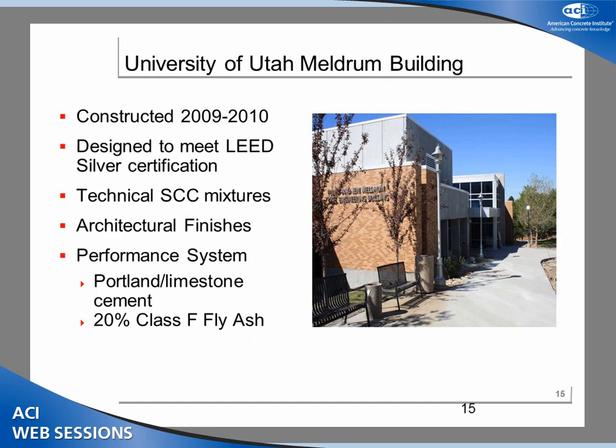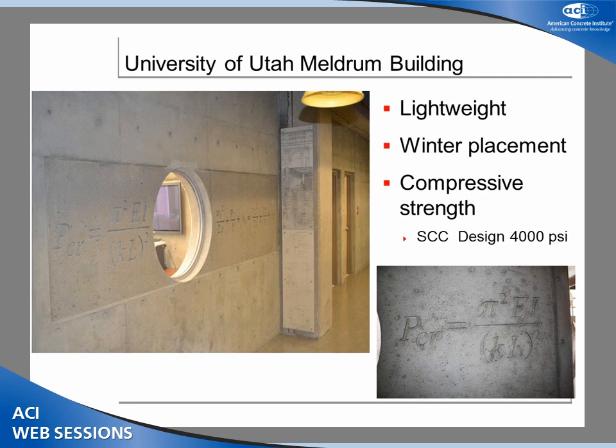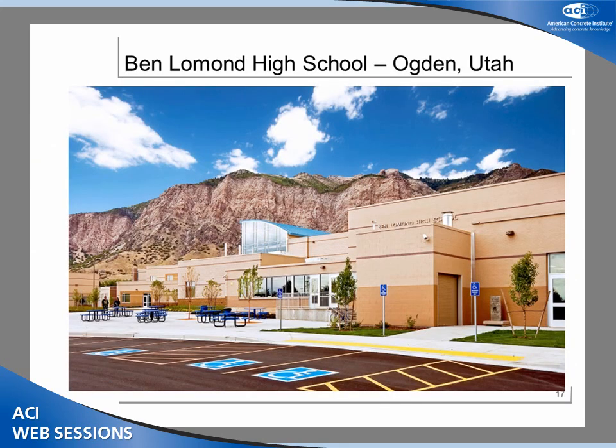So this used a lot of SCC. You can see there's a lot of architectural inlays with engineering equations and portholes. It was placed in the winter. Did not see any setting time issues or anything like that, which is sometimes what we hear.